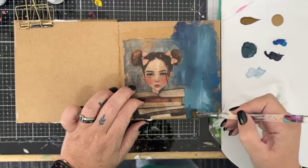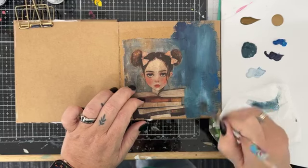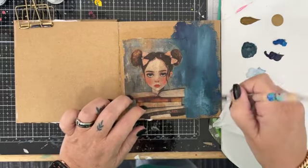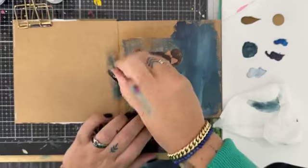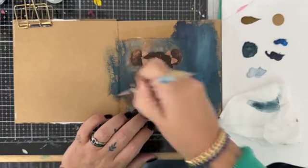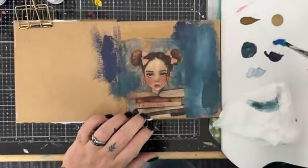So I'm really trying to, there we go, I like that. All right, there we go. And then I'm going to come out here, pop it onto this side too.